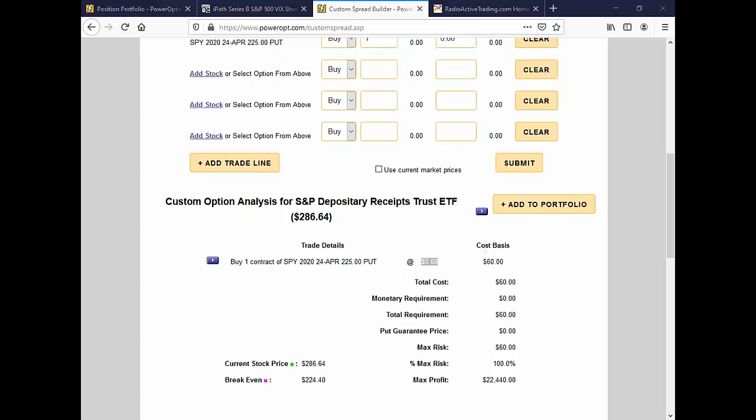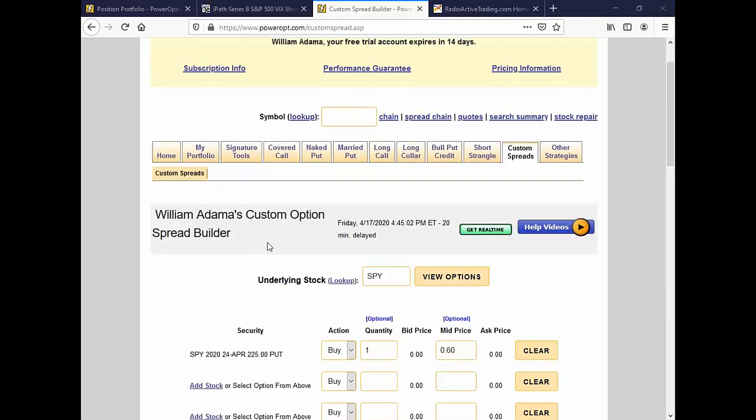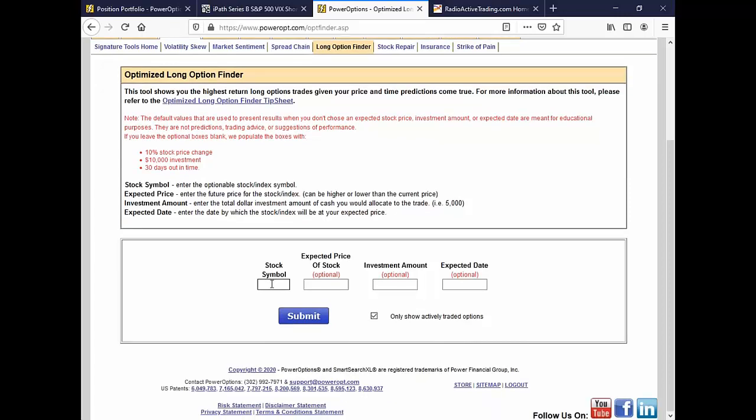Taking into account the loss that you have right now on this SPY put, you say to me that you want to go to another put. What is the best way to go? What is the right move? Well, this is why we have the tool. You can get it under the long call or long put strategy or under our signature tools, and it's called the Long Option Finder. What this tool does is allow you to put in your stock symbol and your expected price. We saw SPY at 286.